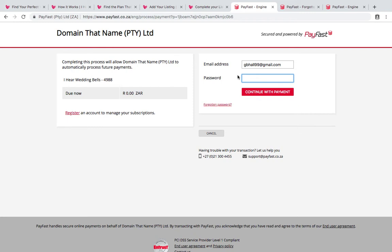Now, you may see two different screens when you go to PayFast. You may see a screen that has a section over here, and we're specifically looking at the right-hand side of the screen. It is either going to have a login section, and what this means is that the email address that you have put in your billing information has registered with PayFast, that you actually have an account with PayFast. So it's asking you to sign in with your account. If you can't remember your PayFast password, go ahead and click the Forgot Password button over here. If you do remember your password, enter your password, and continue with payment.